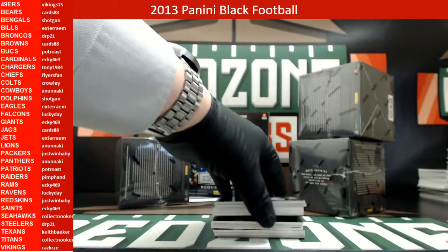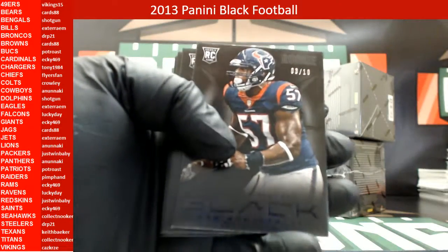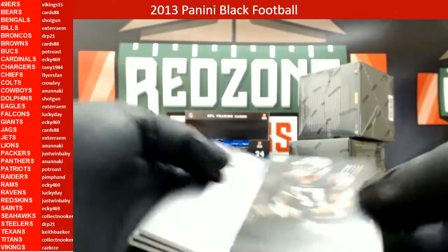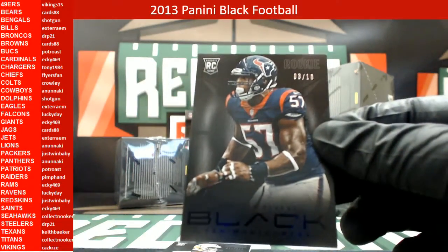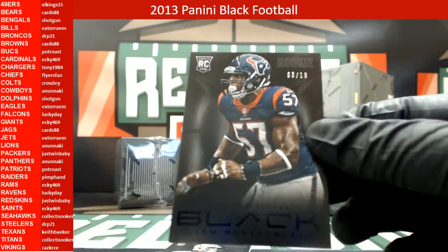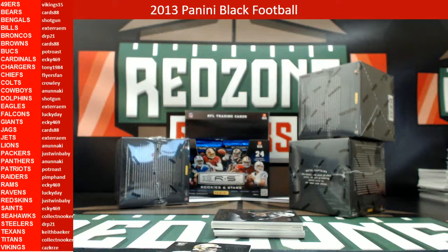Guys, let's do the base first. They're all out of $3.99. Vince Wilfork. Ooh, a black. Who is this? Sam Montgomery Black, 3 out of 10. For the Texans, Keith Baker. So who had the Texans? Yep. Sam Montgomery out of 10. Black parallel.